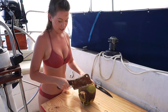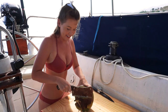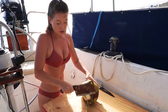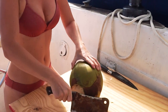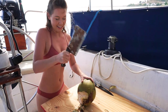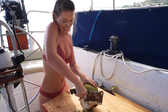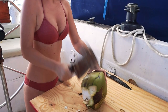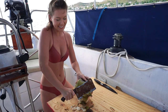Okay, I need to be more aggressive. I gotta be angry at this coconut. Die, coconut! Die! Let's get serious here. It's working, guys. Oh, snap. Oh, I did it! Look, I did it! I'm really working up a sweat, guys.